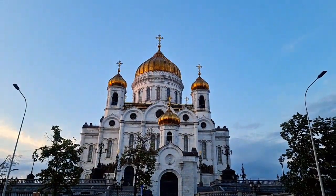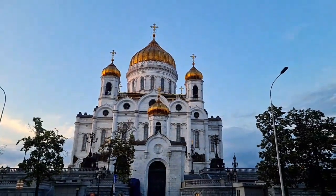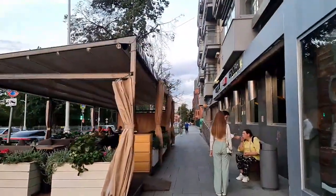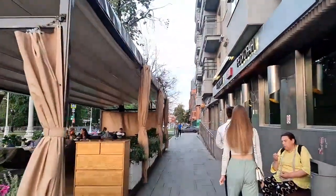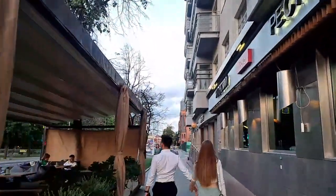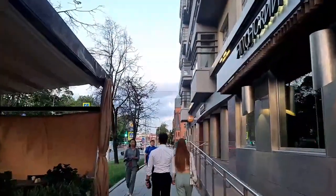So I'm going to show you another beautiful building. We'll get back to this cathedral. We'll take a look from the other side when I go to the bridge. But I also want to share with you another beautiful building that represents pseudo-Russian style. It looks as if it is from a Russian fairy tale, and you are in a Russian fairy tale.